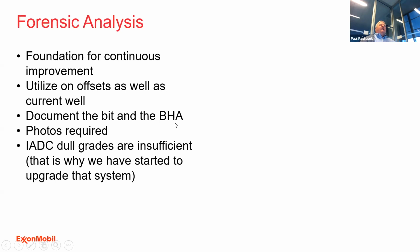I used to have that highlighted because within ExxonMobil, we spent a lot of time getting bit photos, but we didn't really take a lot of BHA photos. And you're going to see why now we do. We have now for 10 or 12 years been really focusing on both. They are both required, and they are both part of our IADC code work as well.